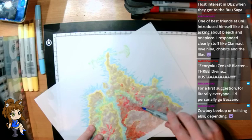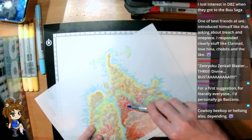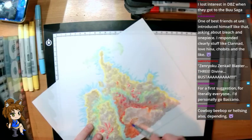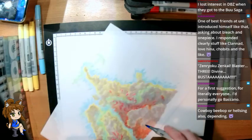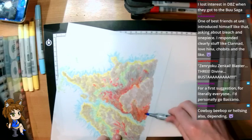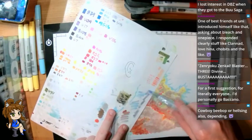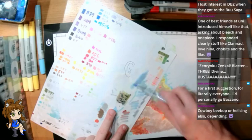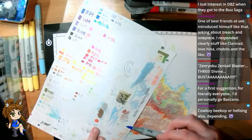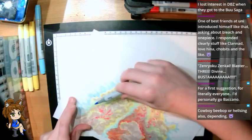Get the feeling it's going to be one of those where I'll have to use a lot of the darker colour to try and hide the horrendous mess that it is now. Try to roll the pen along to get something there. Let's just clear that off again. Thankfully, relatively easy to clean.